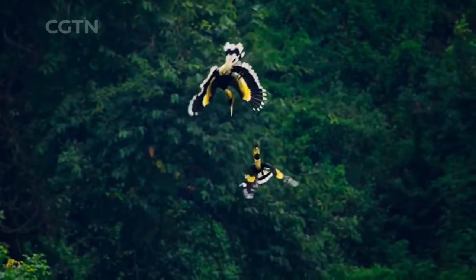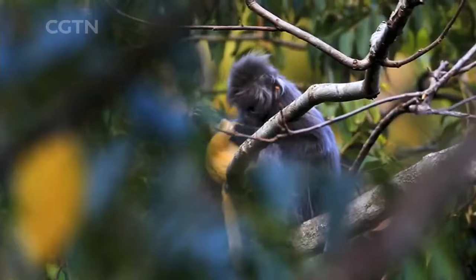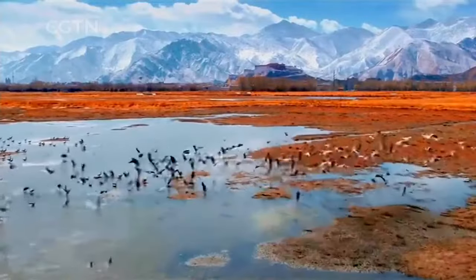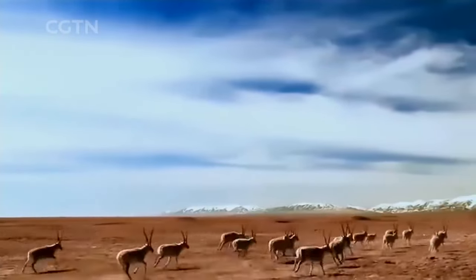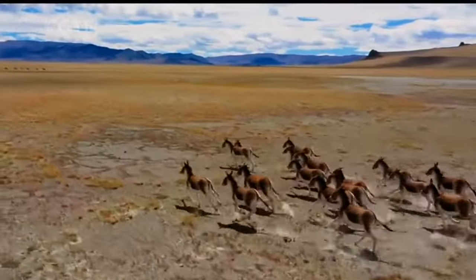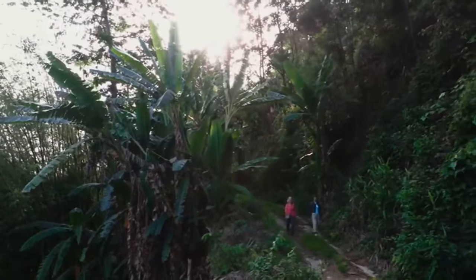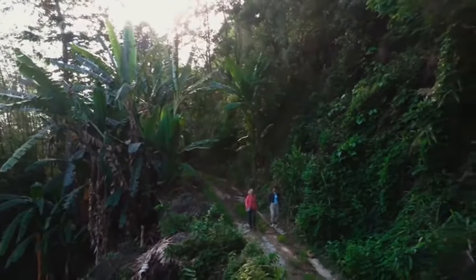Birds, trees, flowers, and monkeys. Together they breathe life into this incredible and irreplaceable biodiversity. Humans have only one choice, which is to create a modern society in harmony with nature. We are still on the way.